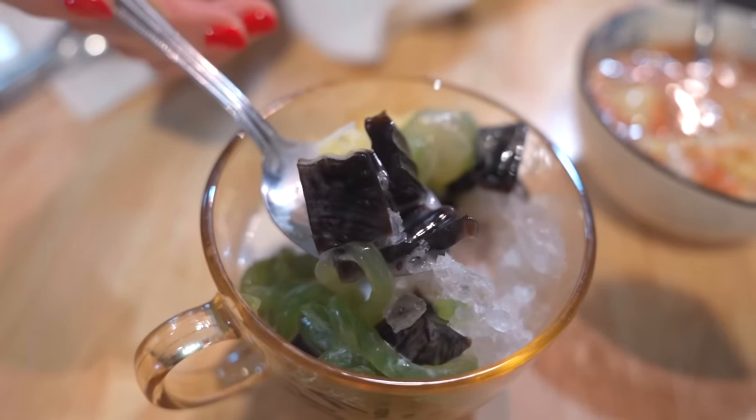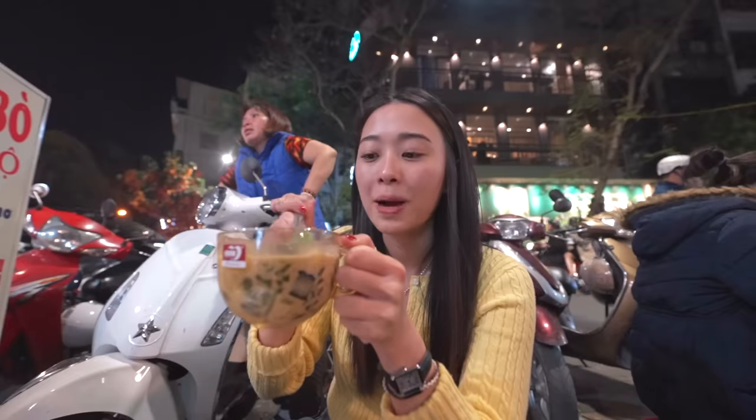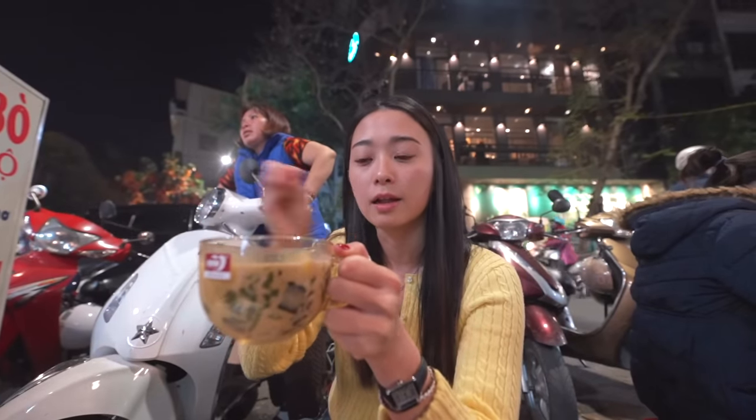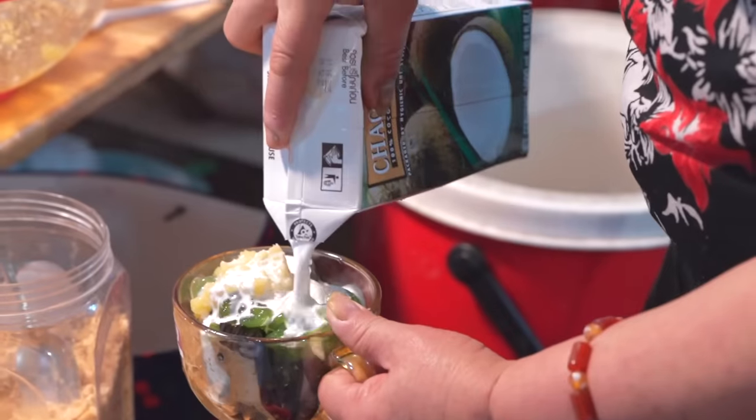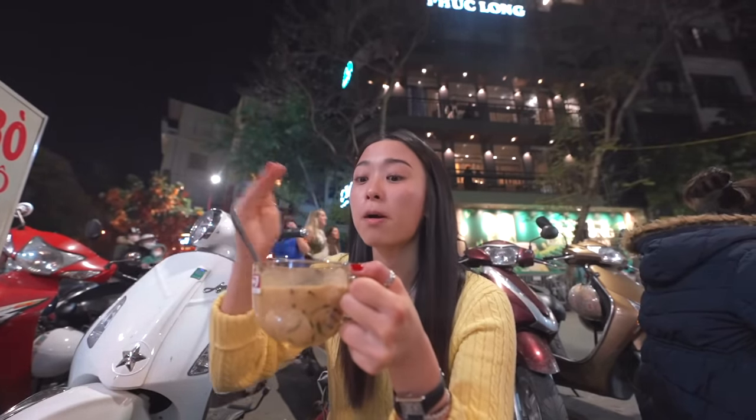So this dark one is grass jelly, a little bit of pandan noodles. Pandan is what gives it that green color, and it's a sweet potato filling. Coconut milk over with some ice, and this is such a refreshing dessert. Think of it similar to boba. If you like boba, this is the next step up that you need to try.